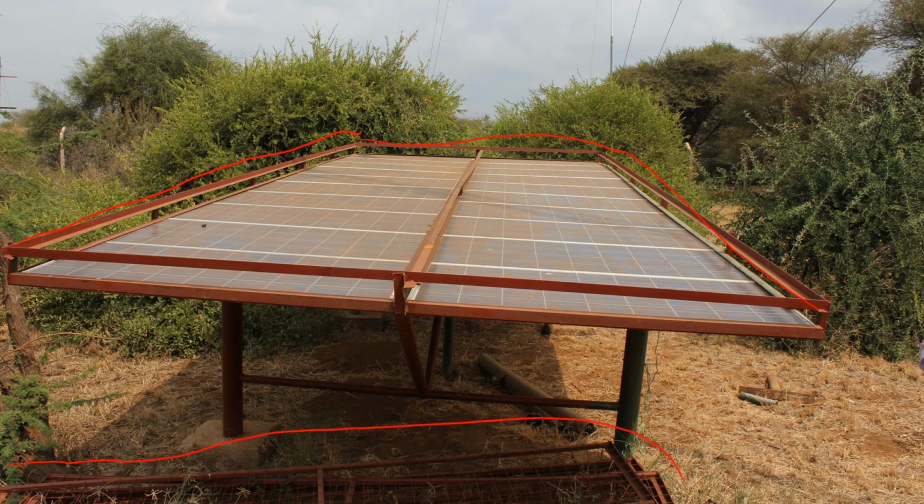And so what that was meant to do is keep the baboons off the panels. The problem is that this grating is kind of like fencing, and they just welded a frame around it. And so once you put it over the top, it puts an entire shading on the PV array, and that's just going to cause all kinds of problems. Something not to do. You don't want to do that.